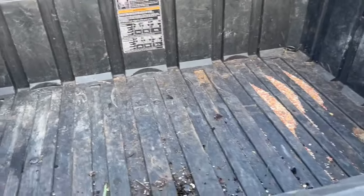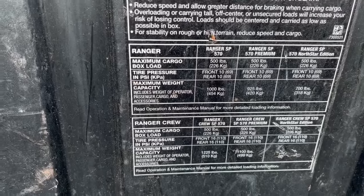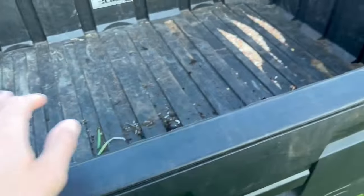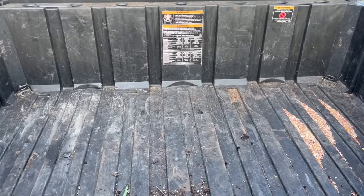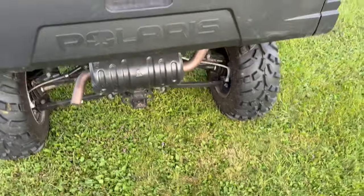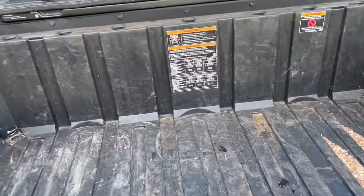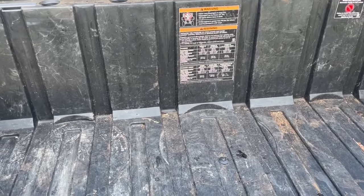I believe the bed capacity here is 500 on the Ranger SP Premium and the regular, so 500. And I can guarantee you with the wood and things we've hauled in this thing that we've gone over that, guys. Not on purpose, but you're hauling, you're doing things, and you end up needing to throw stuff in there. We've just been careful to shift it into four-wheel drive when you've got extra weight, and making sure it is in the two-wheel drive diff lock also when you're hauling weight.